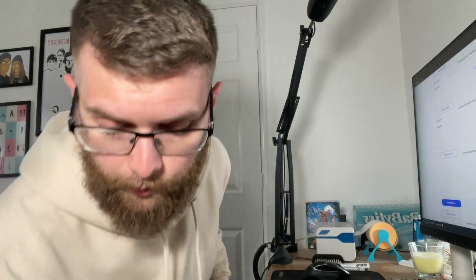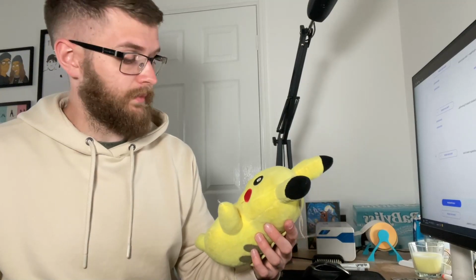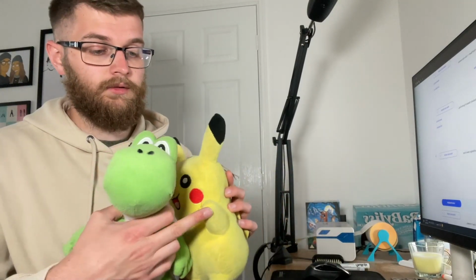Bit of a fail next. We bought 2 plushes off of a little kid that was selling his own plushes, so it's not the end of the world. We bought Pikachu and Yoshi. This Pikachu one is unbranded, made in China. It's obviously had something on its hands and been ripped off, so probably worthless. And again, we bought a Yoshi.